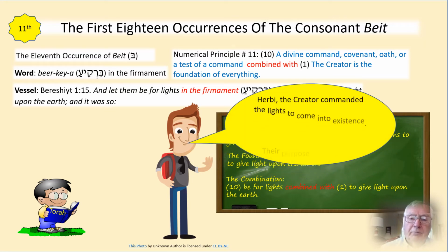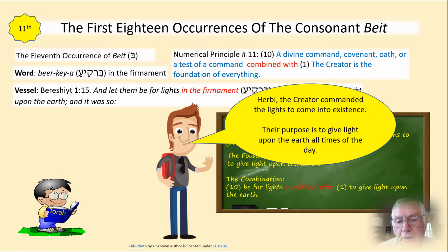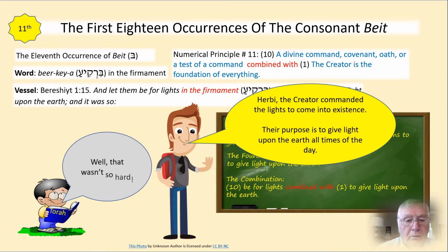Herbie, the Creator commanded the lights to come into existence. Their purpose is to give light upon the earth all times of the day. Well, that wasn't so hard.